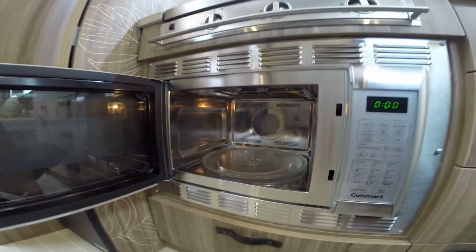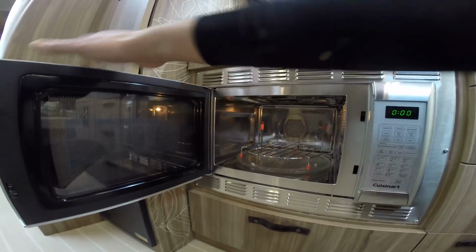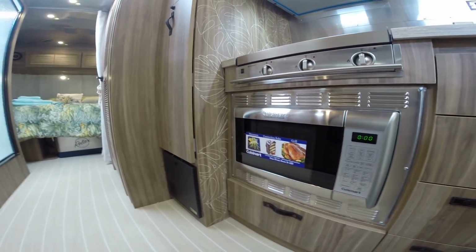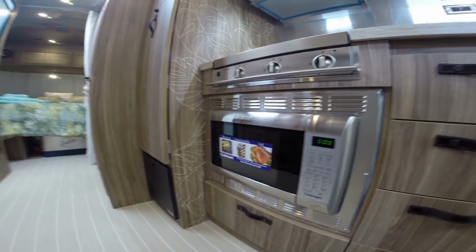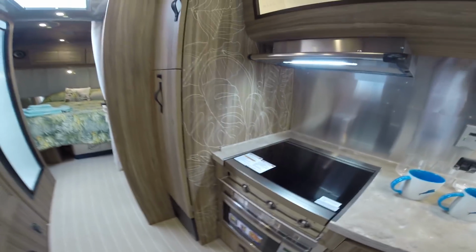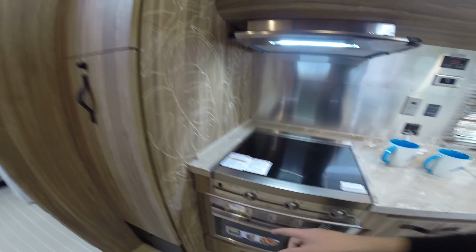It actually does a very good job cooking. It's actually preferred for a lot of people. Some trailers you have a choice of either a gas oven or a microwave. Some people will go with this instead of the gas oven. This model, you could get a regular microwave and a regular oven standard, but this was an upgrade.